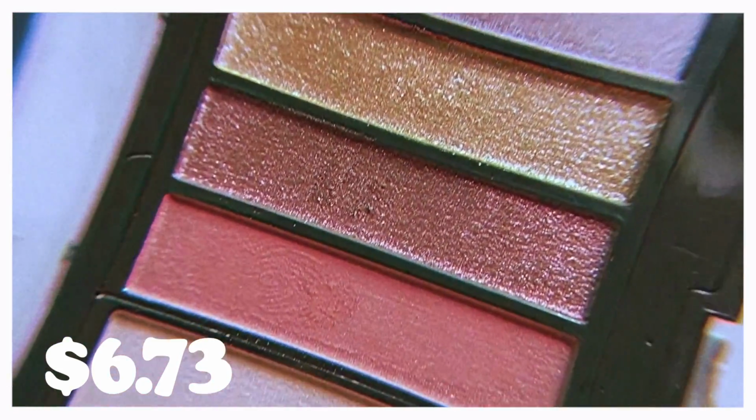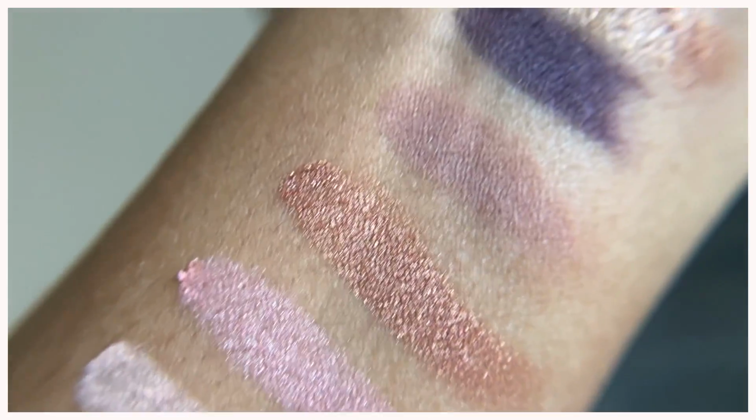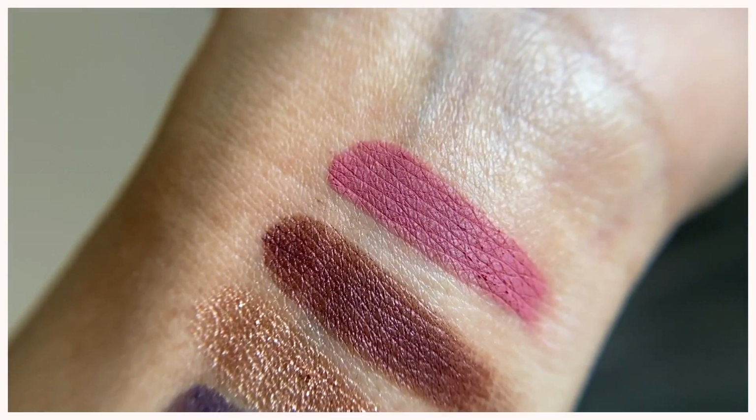Now, if you are somebody who wants something to create different types of looks, I don't think you can go wrong with these cutesy little palettes from Revlon. This is the Mysterious palette, and what I really like about this palette specifically is that the shades are all really pretty rosy tones, which I tend to really lean toward in the fall, and the formulation of these little Revlon palettes is they're pigmented, but not too pigmented.